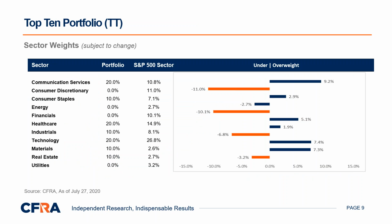Currently, Top 10 is significantly overweighted in communication services. In consumer staples, we have a slight overweight. Healthcare and industrials are overweight, as well as materials and real estate. I caution, though, that the overweights are skewed by the fact that the portfolio is so concentrated. Conversely, currently the portfolio has no energy, utility, or financial exposure, nor do we have any consumer discretionary exposure.